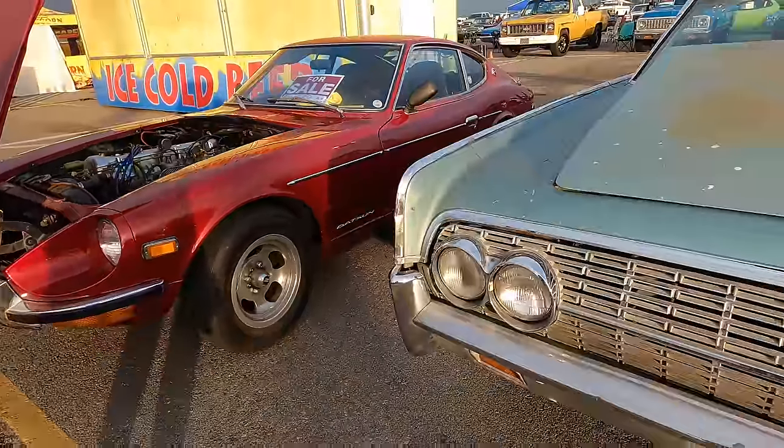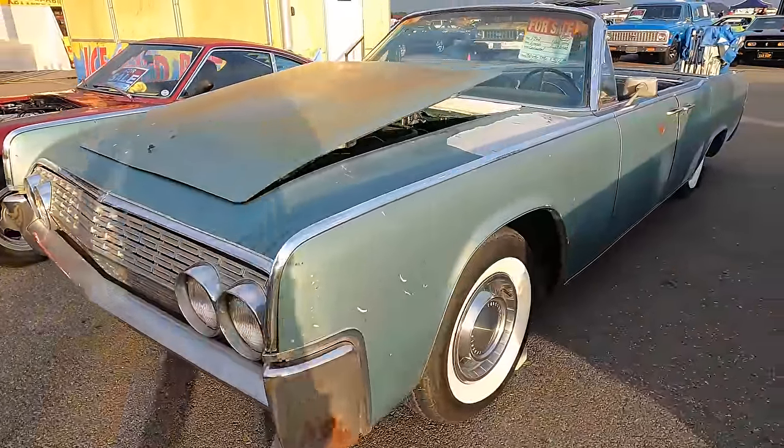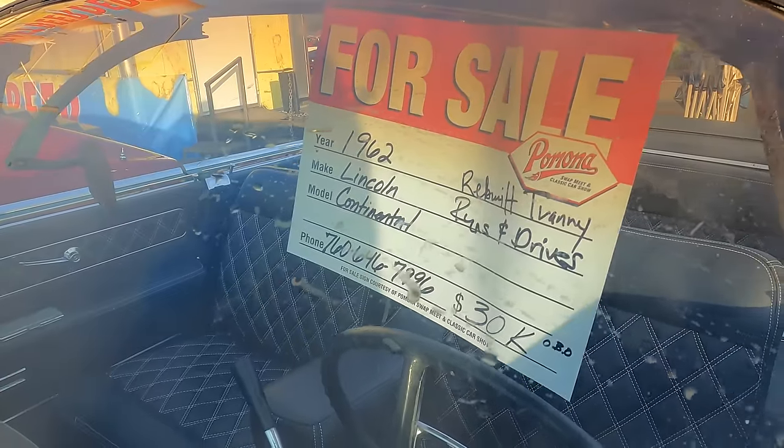Got a 62 Continental convertible. This one runs and drives for 30. Rebuilt transmission.